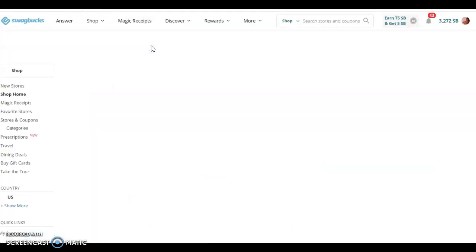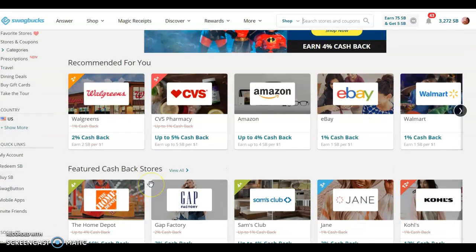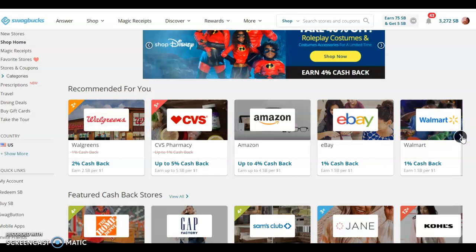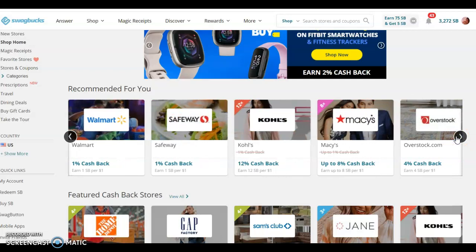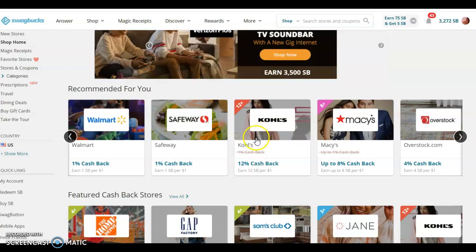Also, another quick and easy way to earn Swagbucks is by shopping. So if you're planning to shop online, make sure that you check out Swagbucks and see how much cash back they're offering per dollar. Because sometimes, I've been to websites where some websites will give me more cashback per dollar than Swagbucks. Some of them include Retail Me Not, Top Cashback, or Rakuten, which used to be Ebates.